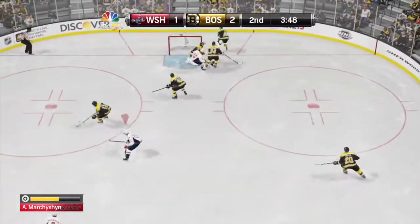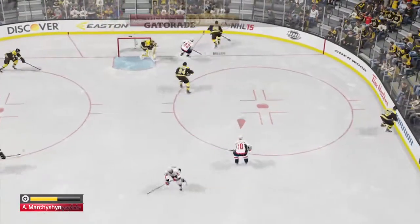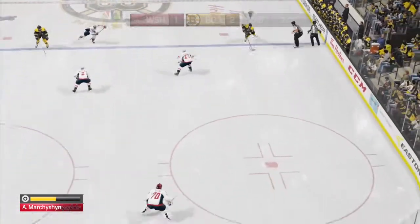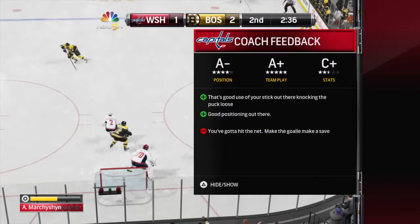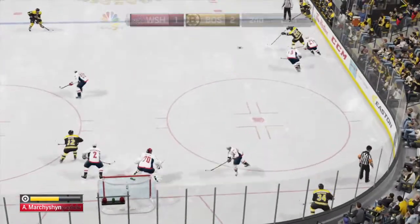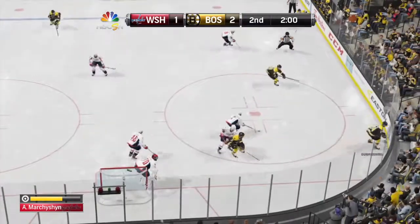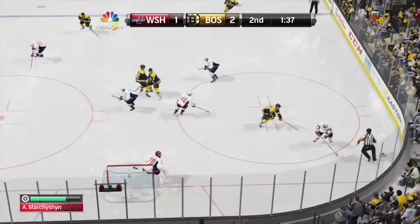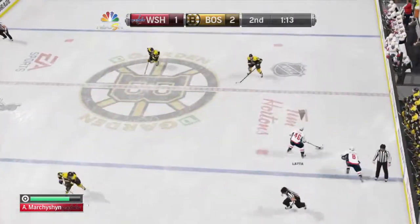Wrist shot, save. Sticked away. Takes it up that side. Takes that pass from the other point man. Picked up in the attacking zone. Takes that pass. To Niskanen. Plays a little catch here.